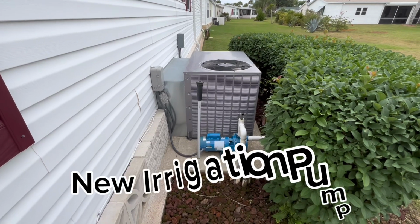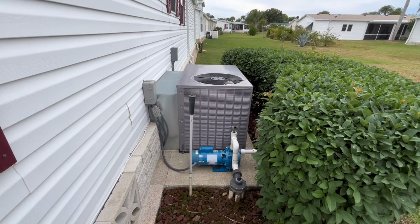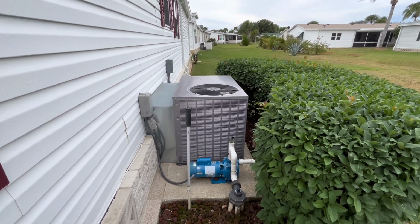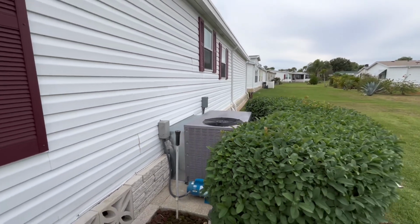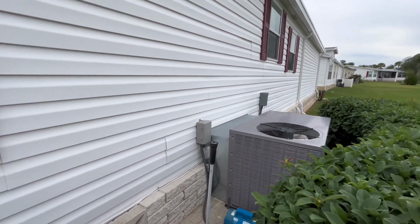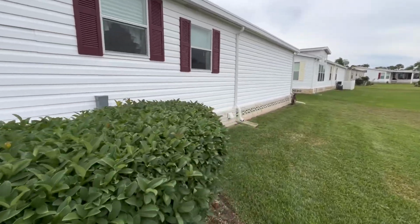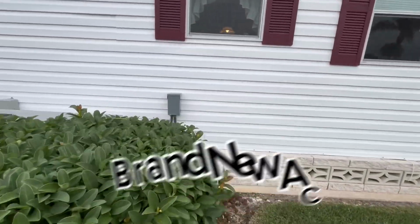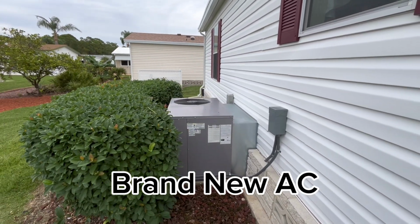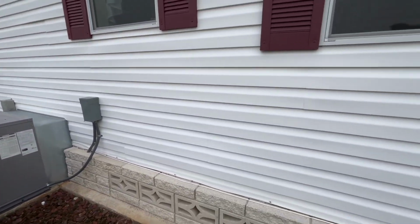New irrigation pump. The irrigation systems here in Tanglewood are on a well. It's a little sand point, and so you don't have to pay for the water that you're sprinkling your lawn with. That's a big deal. This little timer goes on about 3 times a week. This is the new AC unit, about a year old. They put a nice oversized unit in here. Very nicely done.